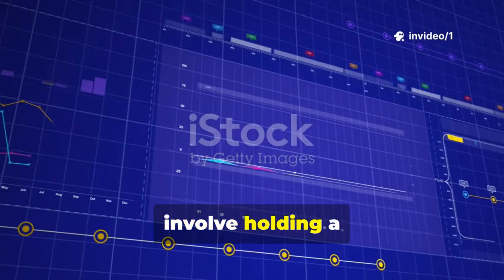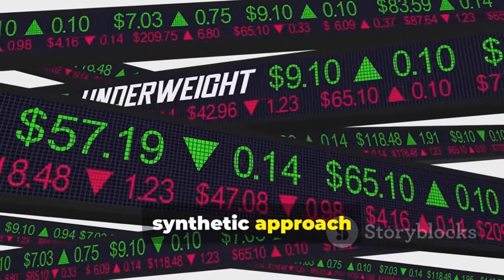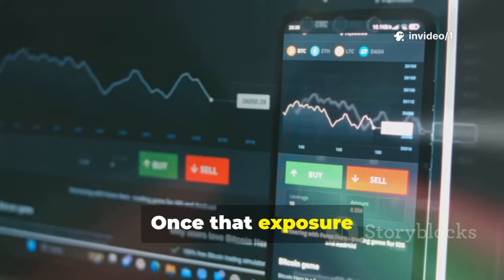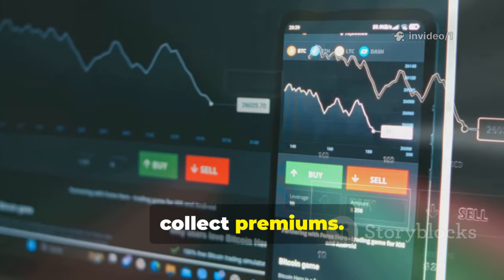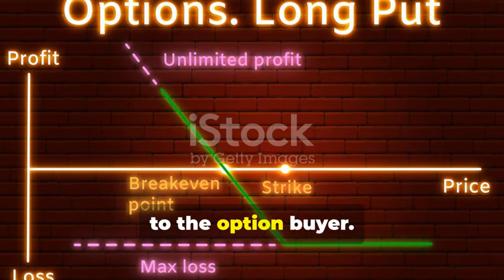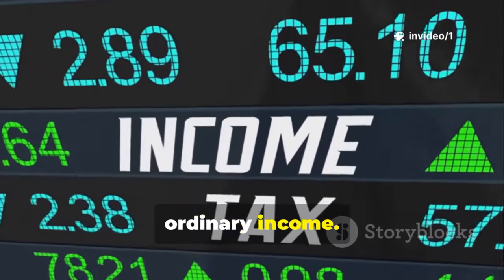Covered calls involve holding a stock and selling call options on it, but ULTY takes a synthetic approach using long calls and short puts to mimic ownership without holding the actual shares. Once that exposure is established, they sell call options to collect premiums. You get high weekly income from the premiums. You cap your upside because gains above the strike price go to the option buyer. You're less tax efficient since options premiums are ordinary income.